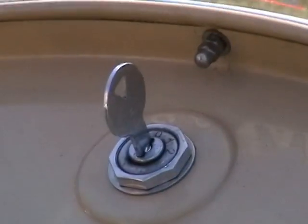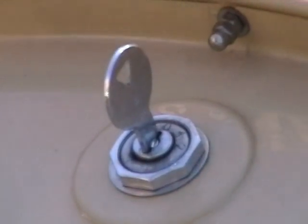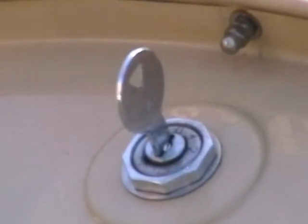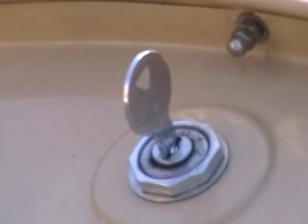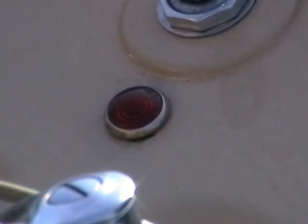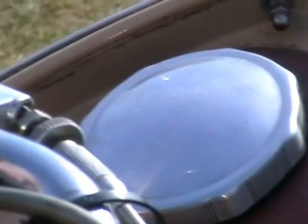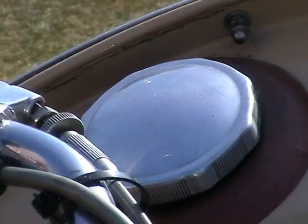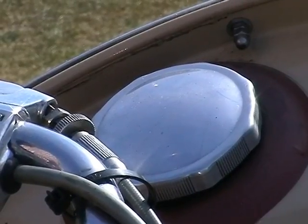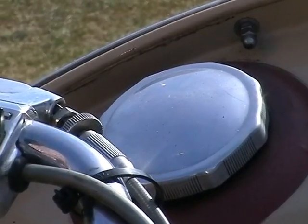Towards the centre of the dash, at the top, we have the ignition switch. Just below it, the ignition warning light. And then finally, on the left hand side, the petrol tank top, because your petrol tank is actually in the front.